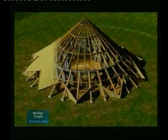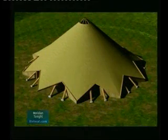The fact that they moved these huge stones over all that distance, stood them up on end and built the superstructure, to put a wooden roof on the outside wasn't much more effort. And it was well within their capability.